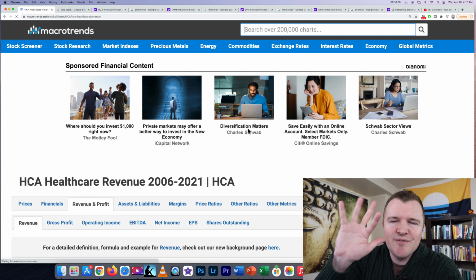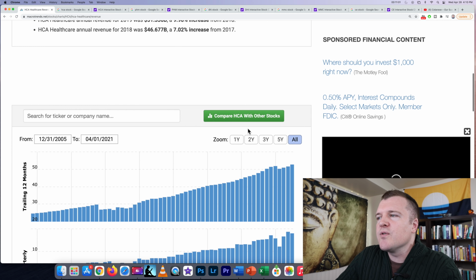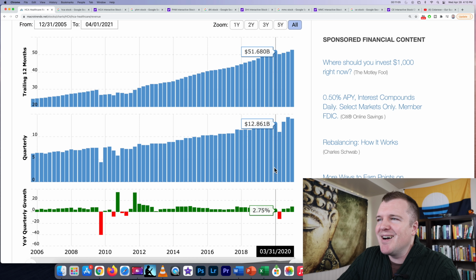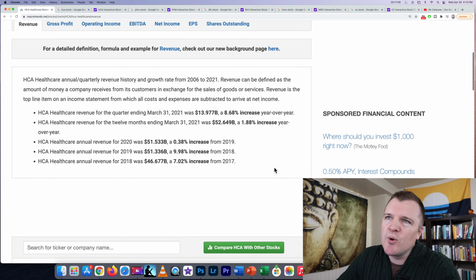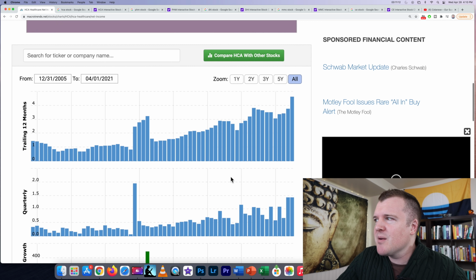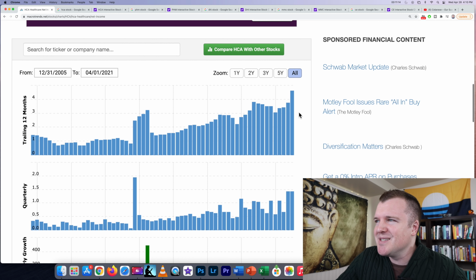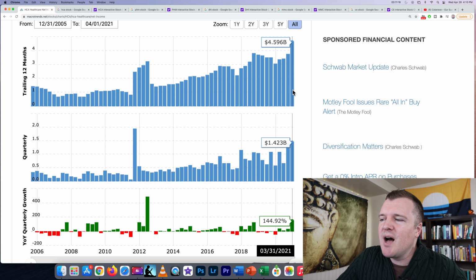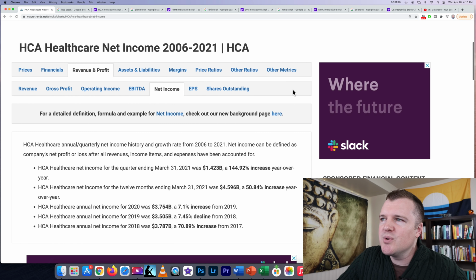Once again, there's always these 5 things that I look for. The first one is revenue growth. Is the company making more money year after year, quarter after quarter? They're doing good. Next up is net income. Do they make a profit? Revenue minus expenses. And yes, they had a monster quarter reported on 3/31. They're doing great.